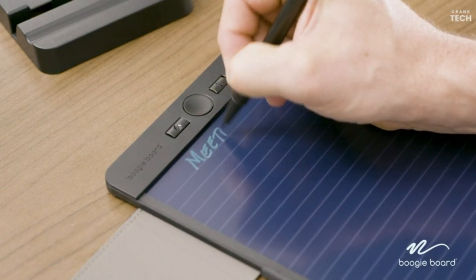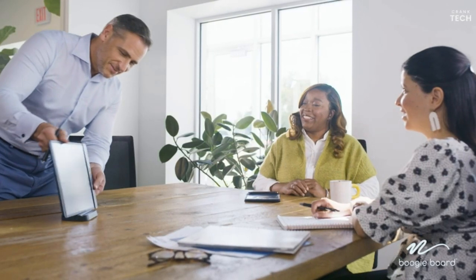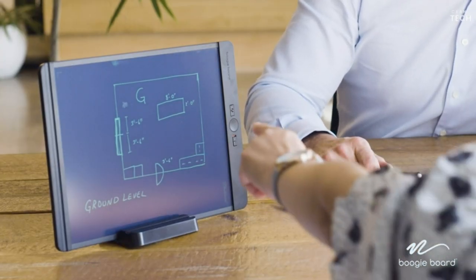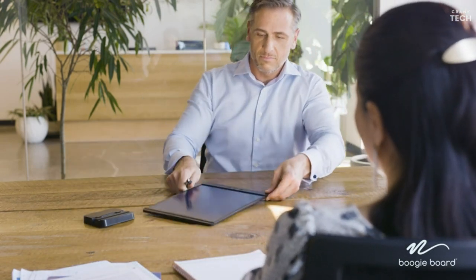Say goodbye to wasteful erasers. With the Boogie Board's one-touch erase button, clearing your notes and starting fresh is very easy. If you're looking to simplify your note-taking routine, sketch without limits, and contribute to sustainability, the Boogie Board is a must-have gadget for you.